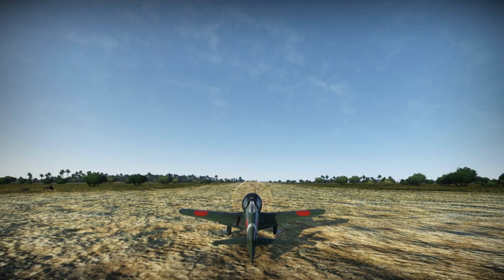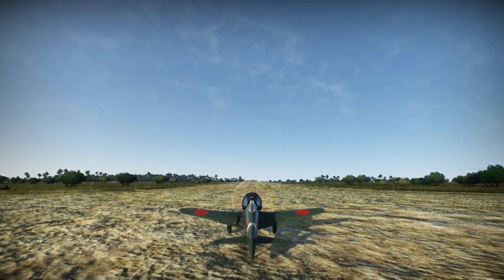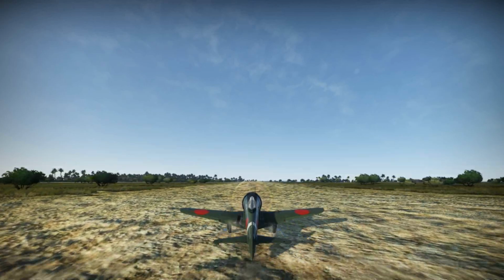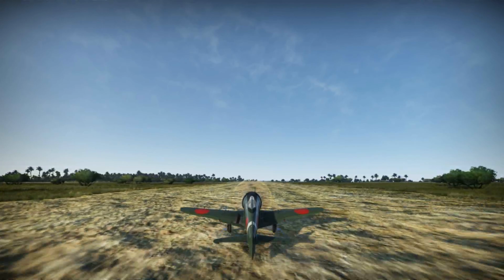In today's episode we shall be reviewing the newly introduced Nakajima Ki-44-Ia Shoki, a Japanese army fighter coming at a tier of 2 and a battle rating of 2.3.